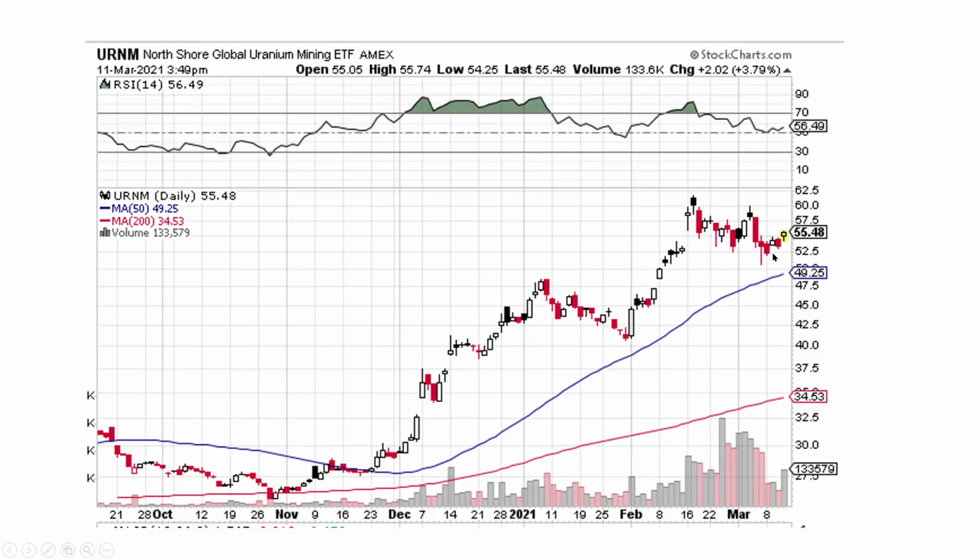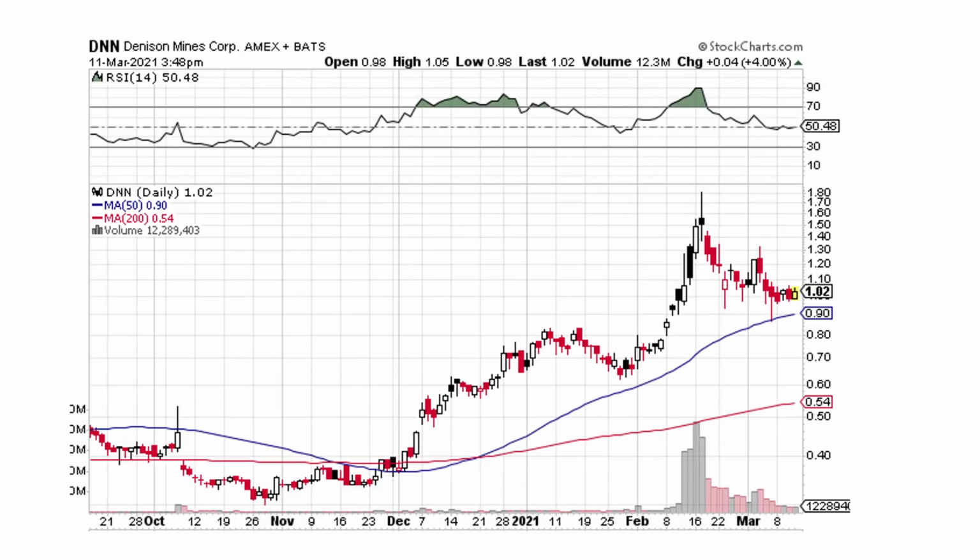So I don't know if this is necessarily done pulling back for URNM in terms of the entire overall sector, but we can look at individual companies to get a better gauge of where this could potentially go. A lot of them I'm seeing mixed signals. Some are really strong, some are not. But let's look at some of the individual companies to see what I'm talking about. So Denison Mines, this one actually looks pretty good.